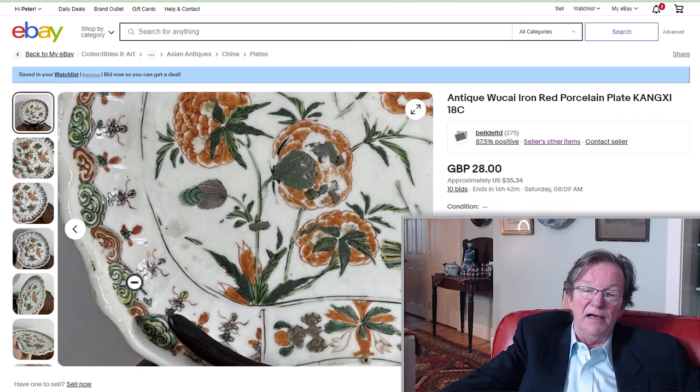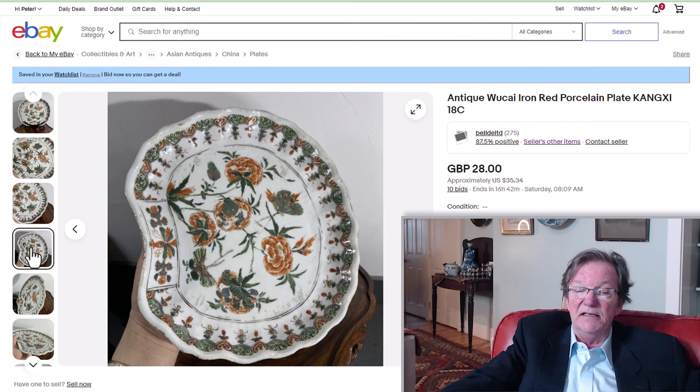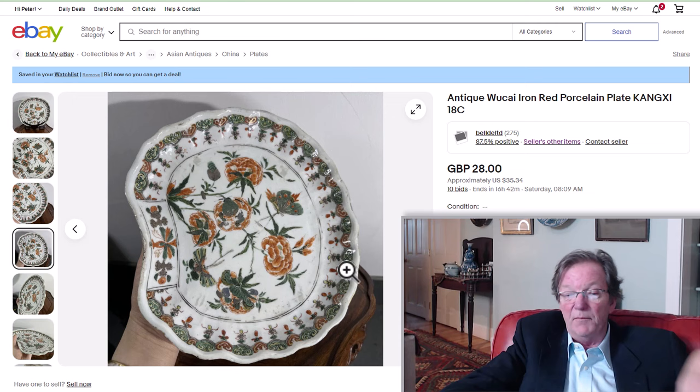There's the side of it. Look at this, the edge of it there. That's classic Kangxi fritting. Maybe people don't think it's Kangxi, or maybe they think it's a misfire. It's a serving dish. It has an indent here for your hand, and you put your thumb over it. Nice looking thing. So go check that out.